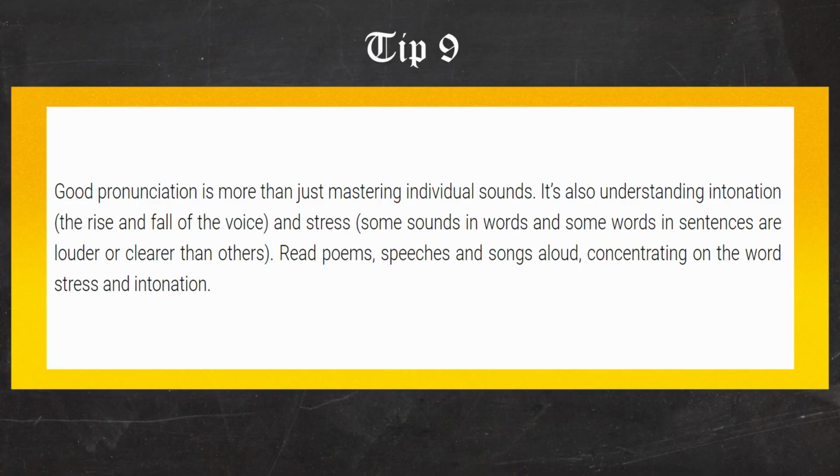Tip number 9, which is very important, that I've dedicated a video to previously and posted on my YouTube channel, go check it out, is about stress and intonation. This is very important for non-native speakers to master, understand, and apply. Good pronunciation is more than just mastering individual sounds. It's also understanding intonation, the rise and fall of the voice, and stress, when some sounds in words and some words in sentences are louder and clearer than other sounds. So they are very important.